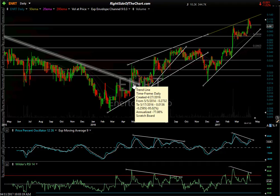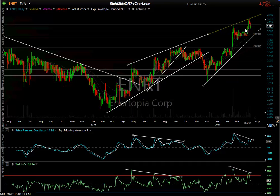It was a powerful downtrend line, hence a powerful reversal once we took it out. We broke out, backtested it, and you can see I can extend it a little bit. Perfect backtest, and then boom, this thing hasn't looked back. However, it has now come full circle. This one's getting a little ahead of itself.